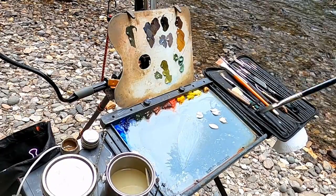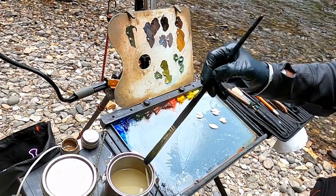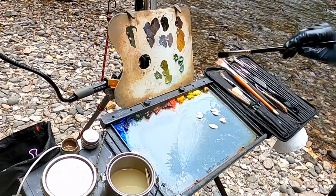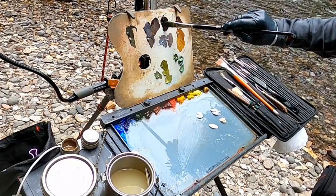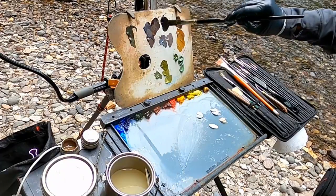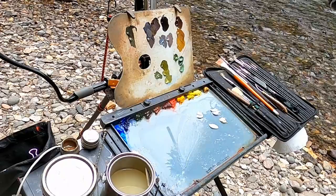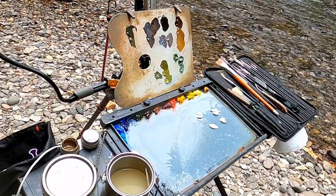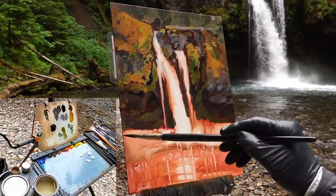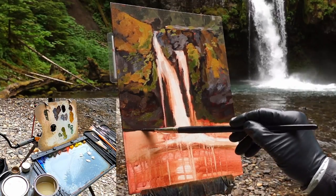I'm gonna use a big brush and just try to mop this in pretty quickly. When I'm putting in the water, I'm gonna be thinking about a flat horizontal plane. When I'm doing the waterfall, I'm gonna be thinking about the water falling and splashing at the bottom. So I'll try to make my brush strokes match what's happening here in nature.